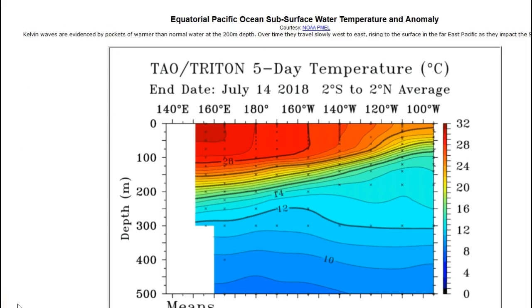So what's going on in the ocean now? Subsurface. Okay, we're done with the MJO. Let's talk longer term, El Nino, that sort of stuff. We're looking for signs of El Nino, certainly not La Nina.